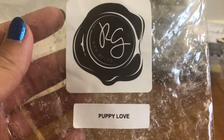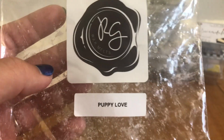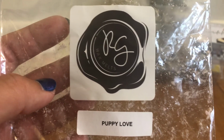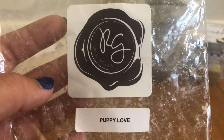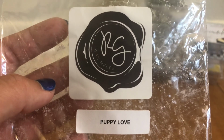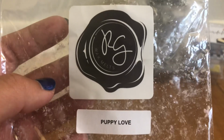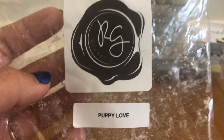From Rose Girls, this is Puppy Love. This was a chunk muffin. And this one I hated on cold. All I smelled was the Love Spell, and I don't like Love Spell. I think there was also green apple in this, and something else that I don't remember. But on warm, oh my gosh, it was so good.